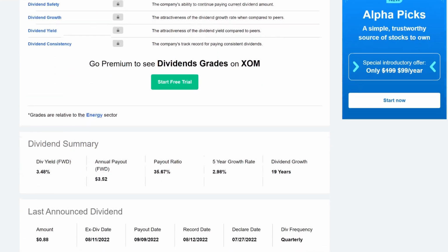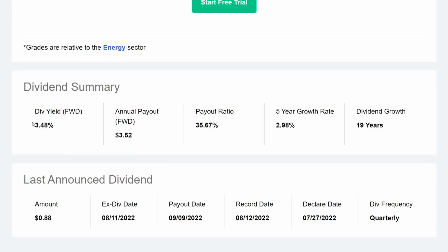If we look down here, dividend summary, dividend yield is 3.48%. Annual payout is about $3.52, and then payout ratio is 35.67%. 5-year CAGR is about 2.98%, so very small. And then dividend growth 19 years.